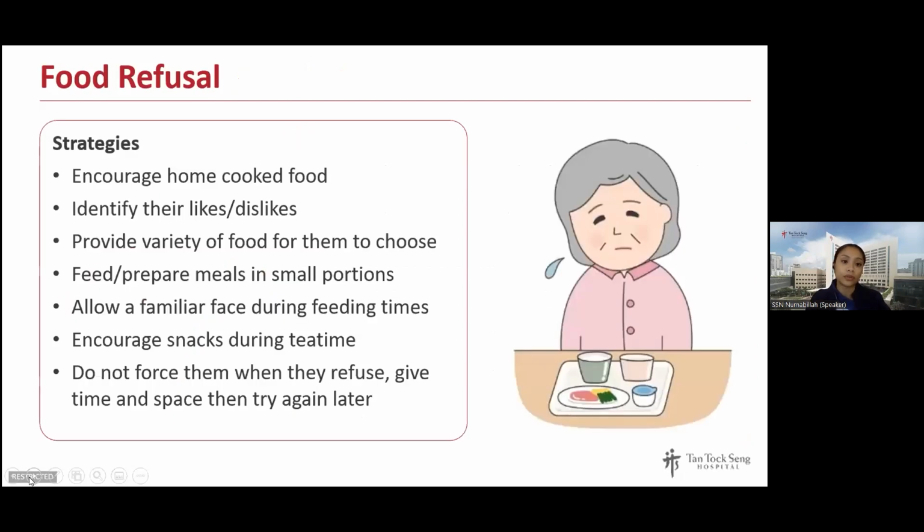Okay, so for food refusal, it's actually quite common for a person with dementia to have food refusal. So the strategies that can be done is you can encourage home cooked food, and then you can identify their likes and dislikes. For example, if they like pudding, ice cream, maybe you can just offer them, and then you can provide a variety of food for them to choose as well.